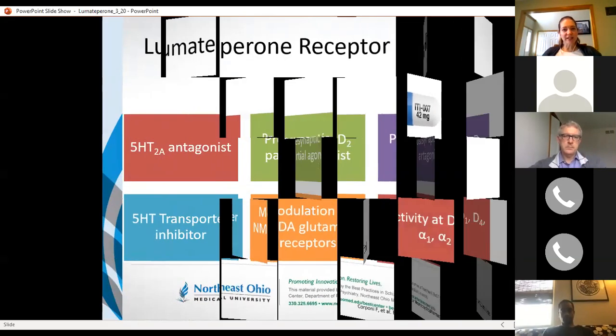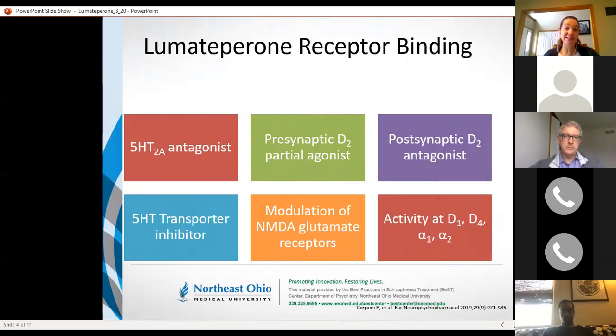So one of the things that's really exciting about the Lumateperone is the fact that it is a little bit of a different agent. So it is primarily a serotonin 5-HT2A antagonist. So it is the most potent for the serotonin 2A receptor. And then it has different affinities. So it's a partial agonist at presynaptic D2 receptors, and it's an antagonist at postsynaptic D2 receptors, which is a little bit different. So this has more moderate binding affinity at the D2 receptors.